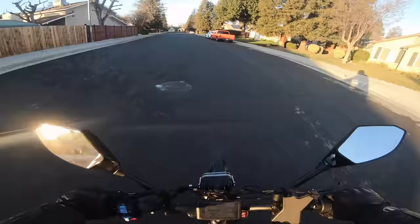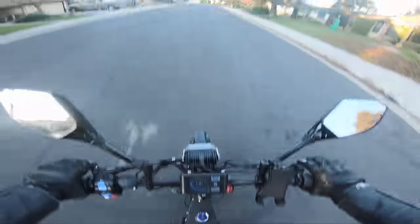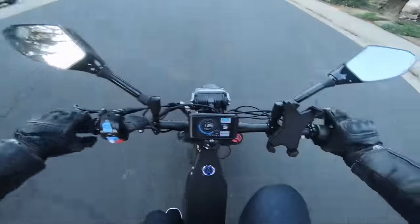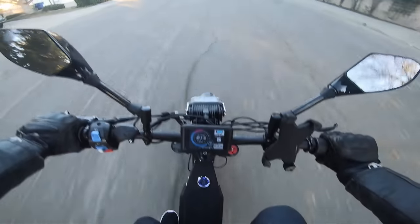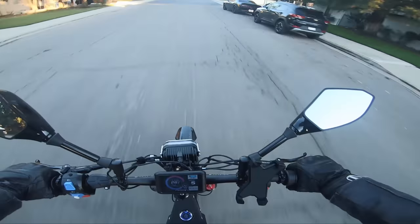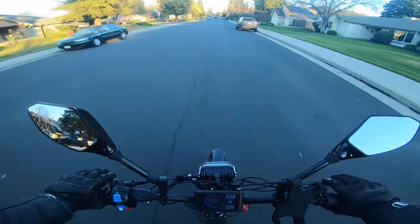It's not at a full charge right now. That is one thing I will say right off the bat. I did fully charge it, but over about 2 weeks of it just sitting, it must have lost a little bit of voltage. I will say this thing feels much more like a motorcycle than it does an e-bike. It feels like a motocross bike. It really does.